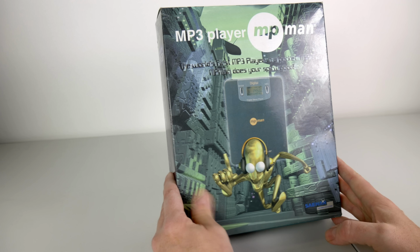What is MPMan? Now remember, at that time, this was a new thing, so they did kind of need to explain what this thing is. Excellent quality sound, flash memory and SmartMedia card, drag and drop interface, shock-free player, no skipping, compact, lightweight, and portable.